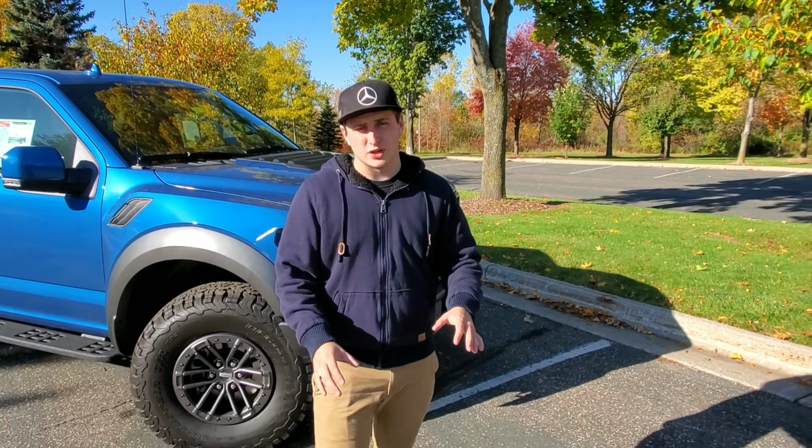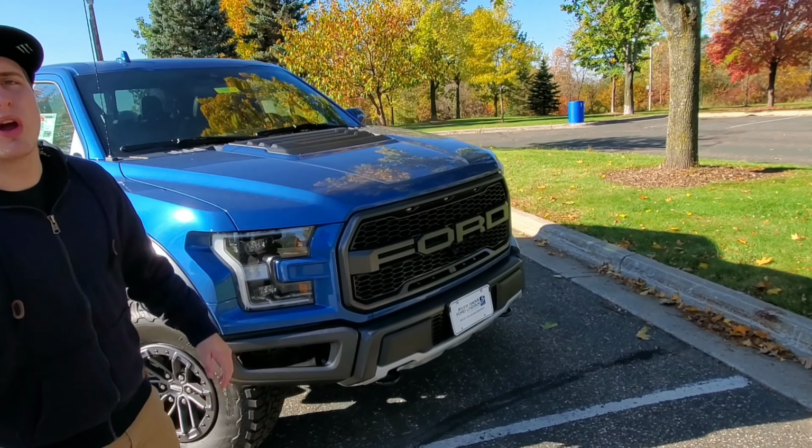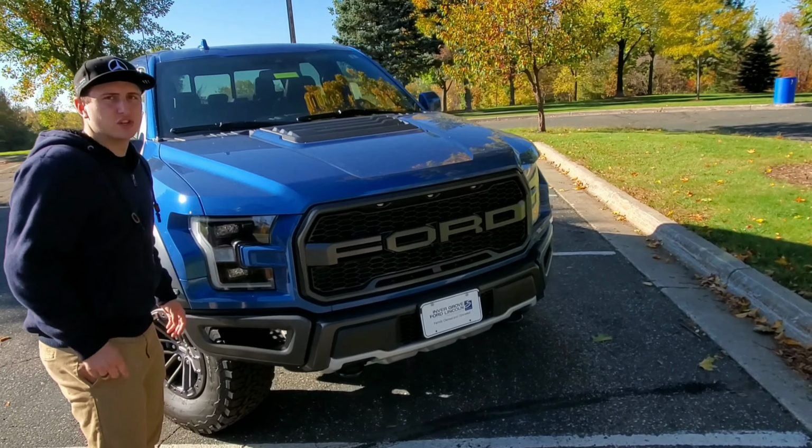The first generation Raptor, the Baja truck, was a massive success. Now we have the second generation Raptor. We're going to go over what that R&D of the first generation Raptor brought to you in upgrades on the second gen Raptor.